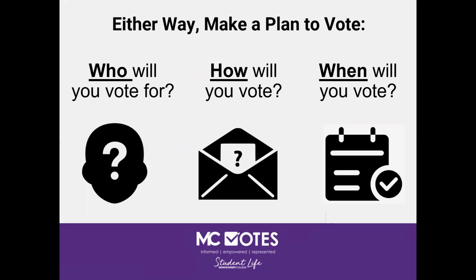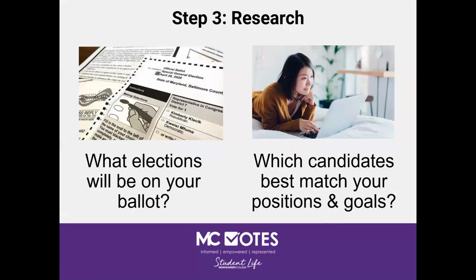Either way, you need to make a plan to vote. Your first question is, who will you vote for? Your next question, how will you vote? By mail, in person? And when will you vote? If you're voting by mail, you can return your ballot as soon as possible, or maybe you'll vote during early voting in person or on Election Day.